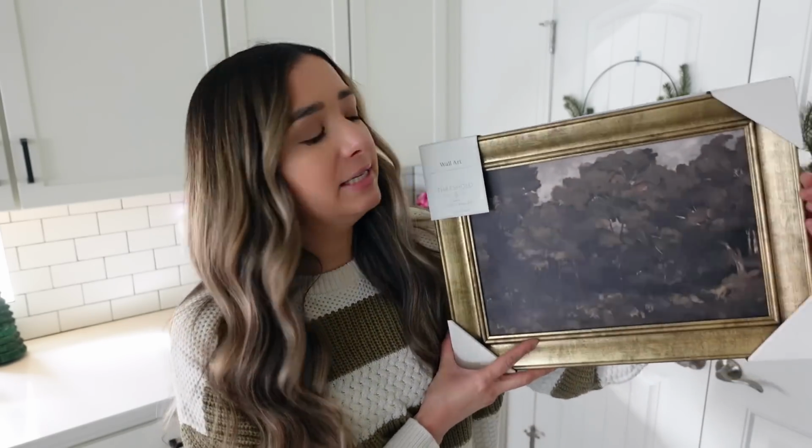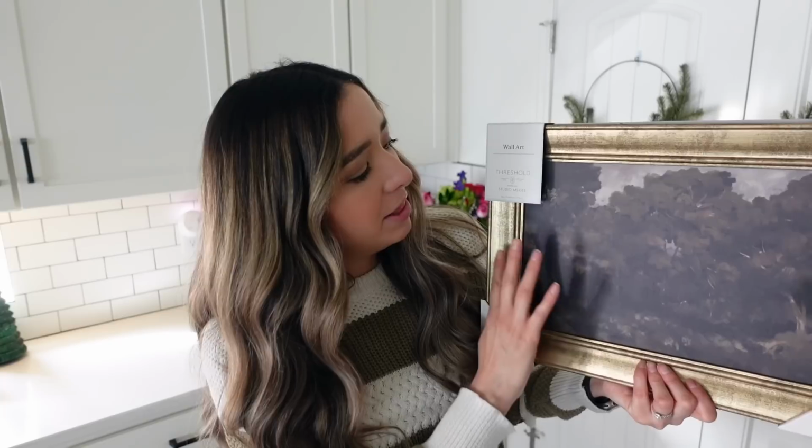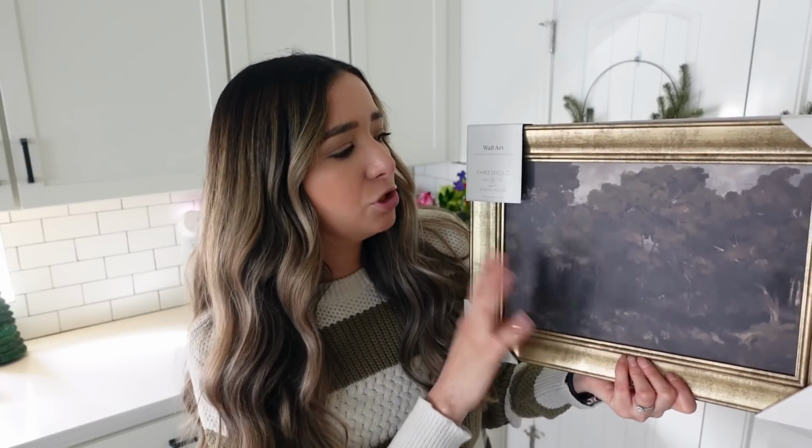Next up is another piece from the Studio McGee collection. This was $23, which I thought was a pretty good price. So it is a framed canvas and I really love the art in here. It's a bunch of trees, so very neutral, but I think it would go great here in our kitchen or over on our console table.